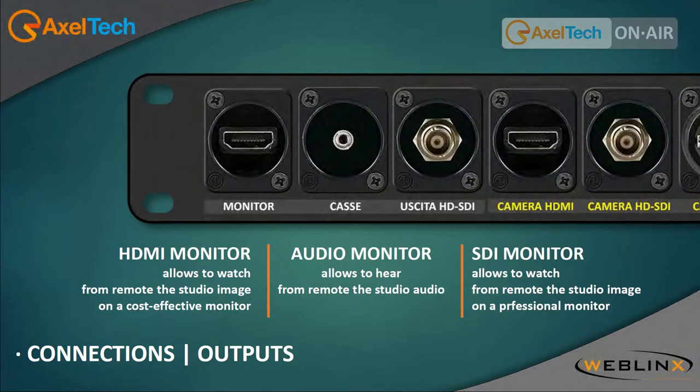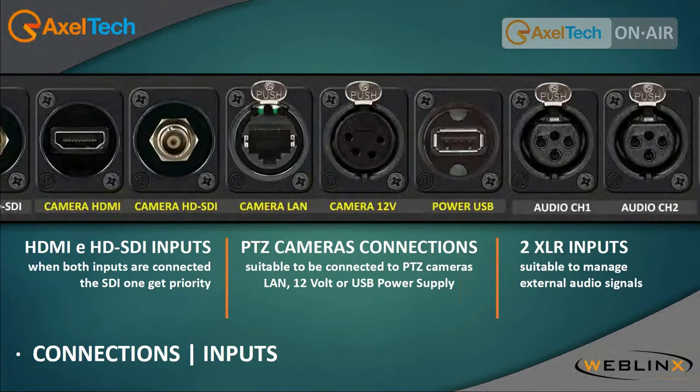The second slide is about the input. It is very important to notice that we can connect almost any kind of camera. We can connect a digital camera, like a photo camera with HDMI output, or a GoPro, or a professional handheld camera, or a PTZ camera. So very different kinds of cameras.